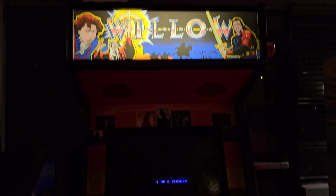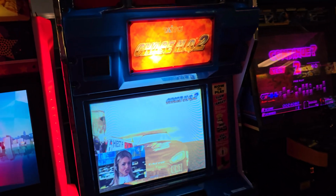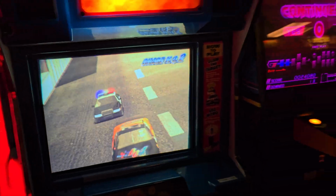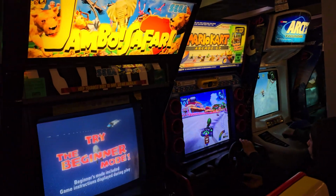Here's a Willow arcade game. It's pretty neat. I hadn't ever seen or remembered that before. Again, here's Sonic and Chase HQ 2. Like a police chase game, I guess. Looks like fun. Again, I love all the driving games. Oh, I found Mario Kart. That's fun.